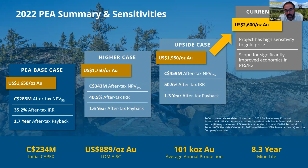And the PEA envisaged just over 100,000 ounces average per year of mine production, with around an average of 122,000 ounces a year coming in years 1 to 4.